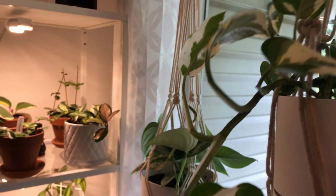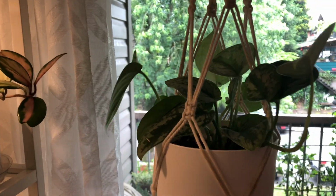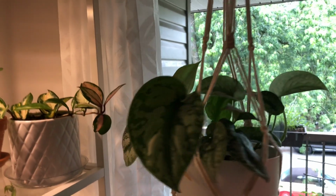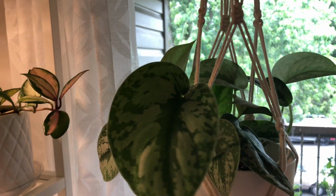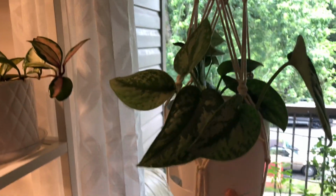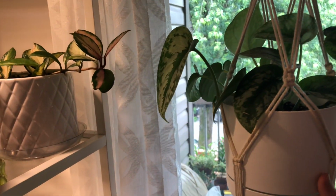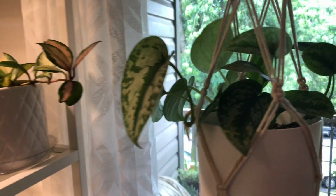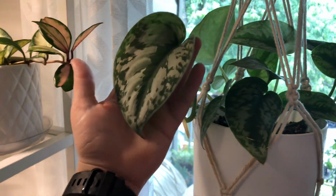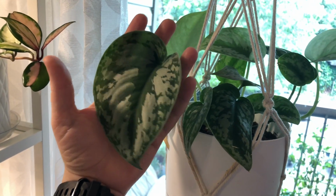And yeah, it's just kind of hanging out here, loving life. And then of course my Synapsis exotica. So again, I love vining plants. I love pothos type plants. This one grows kind of slow, but it's so pretty that I don't care. And the new leaves that are starting to come out on it are just ginormous. So that makes me really excited.